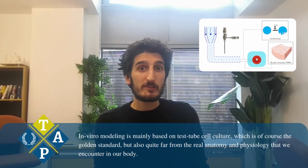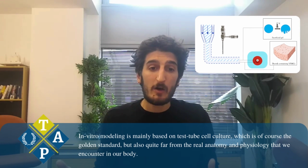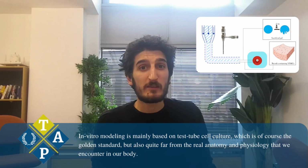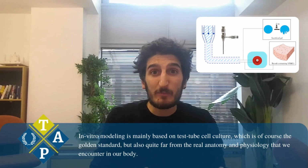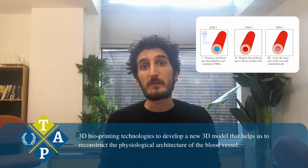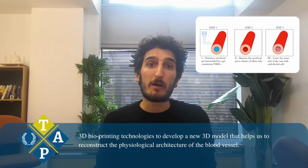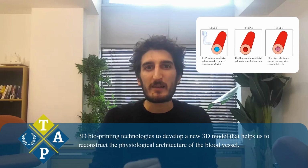As you know, in basic research, in vitro modeling is mainly based on in-flask cell culture up to now, and this is of course the golden standard, but it's also quite far from the real anatomy and physiology that we encounter in our body. For this reason, in the experimental cardiology lab of the University of Ferrara, we are using bioprinting technologies to develop a new 3D model that helps us to reconstruct the physiological architecture of a blood vessel.